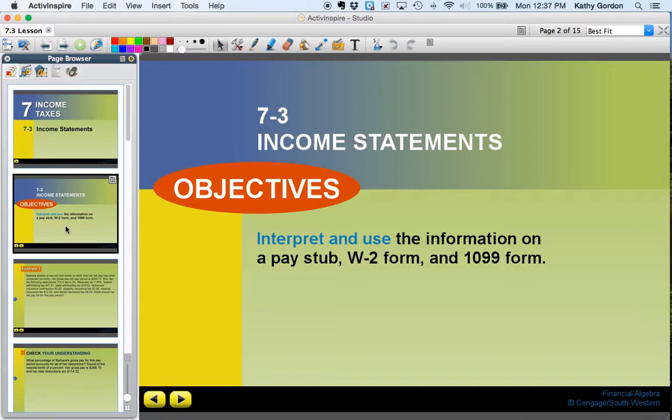So in order to know the income part, there's really 3 different ways that information can be communicated to you. Your pay stub, a W-2 form, and a 1099 form. And so that's kind of what we're going to look at today: what are these things, what kind of information do they each tell us, how are they different from each other, that kind of stuff. Okay?